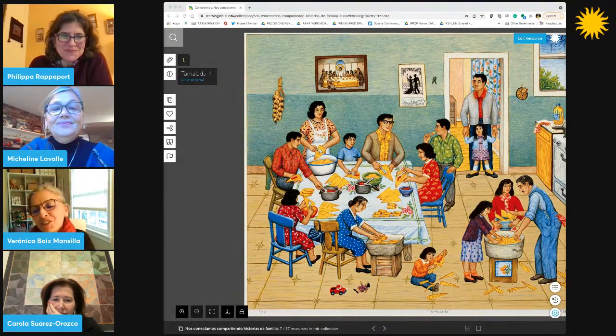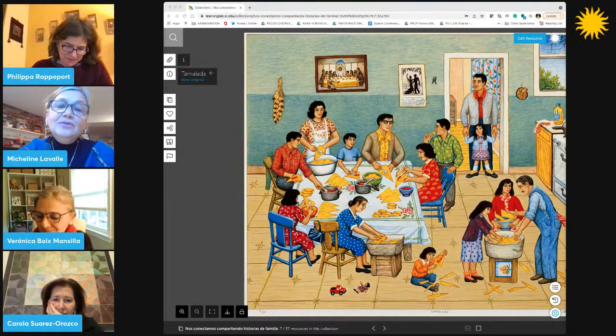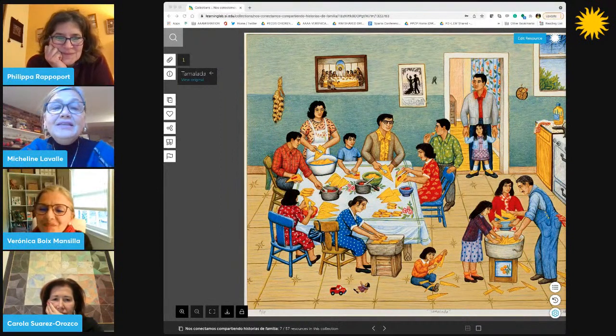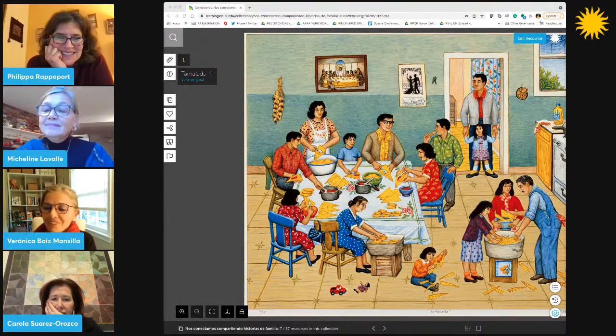Micheline, what do you see? What do you notice? Oh my goodness, I see families working together to accomplish the task. They're having fun. They're all working in unison and talking to one another. It's a very peaceful kind of place for me, of cooking. Yeah, I see too, some people are interacting in smaller groups, some people interacting peacefully, making tamales.